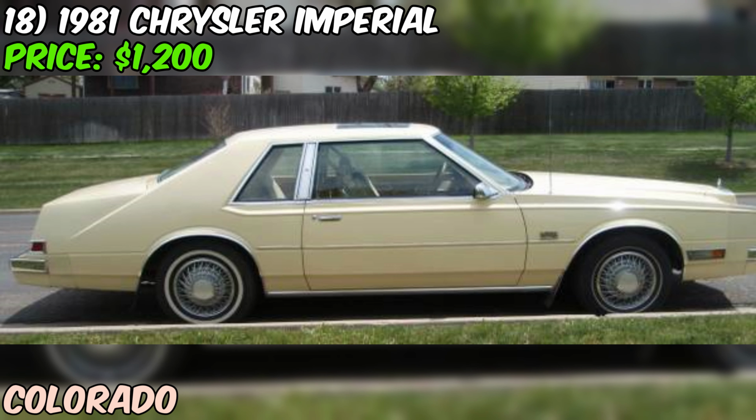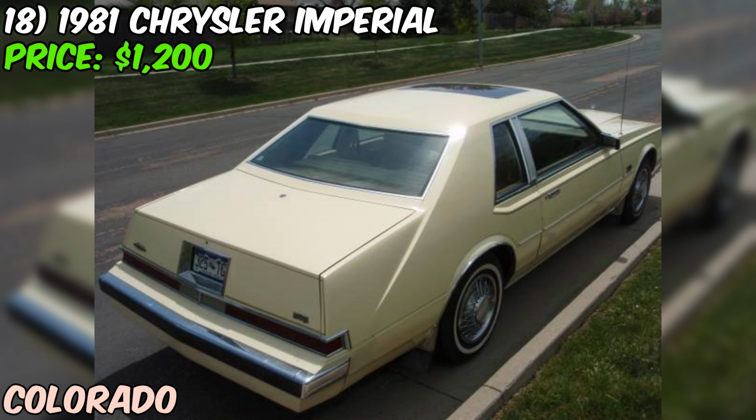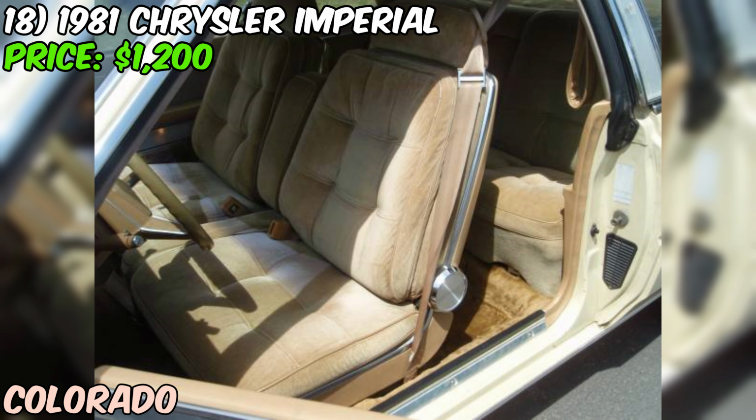18. We've got a real treat for you. A 1981 Chrysler Imperial that's up for grabs on Craigslist for just $200. Now, I know what you might be thinking. A 40-year-old Chrysler? That thing must be a real clunker. But before you write this one off, let's take a closer look at what makes this Imperial a hidden gem.